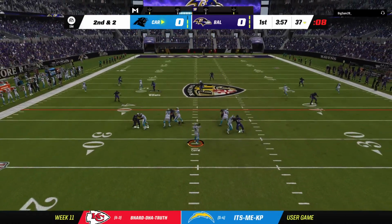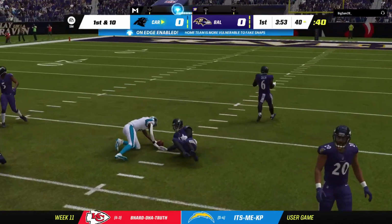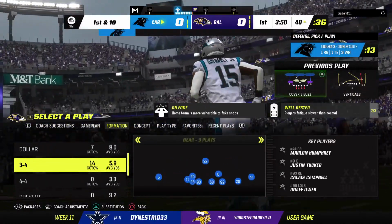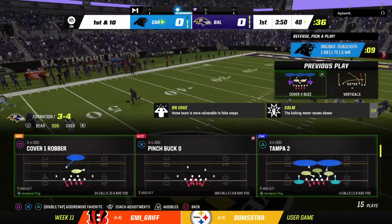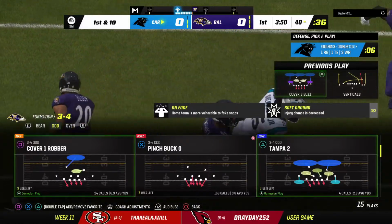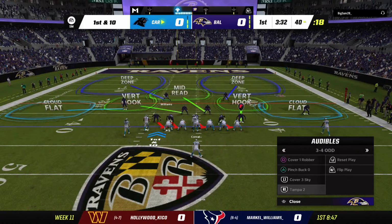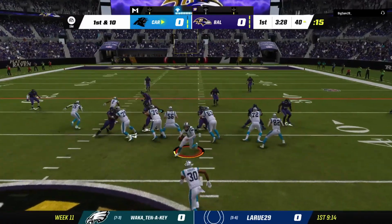On second and a couple, Corral. He'll find his man, Laviska Shenault. And they've got it well across midfield down to the 40 before it's all said and done. 23 yards to pick up there. That's his first catch of the game, and an impressive one against multiple defenders. And how about that start? Really aggressive. Yeah, there's double coverage out there, but that didn't stop them at all. They went right at it and defeated it on that play.